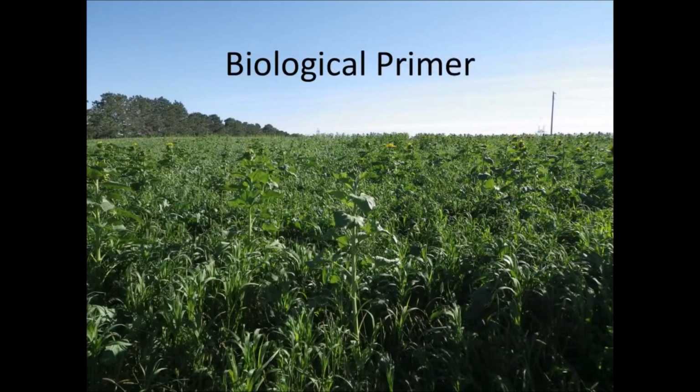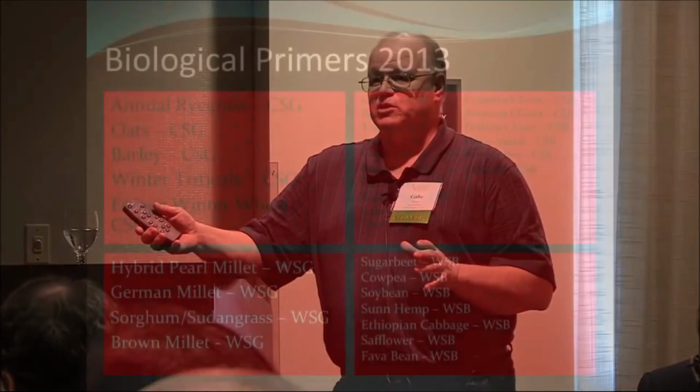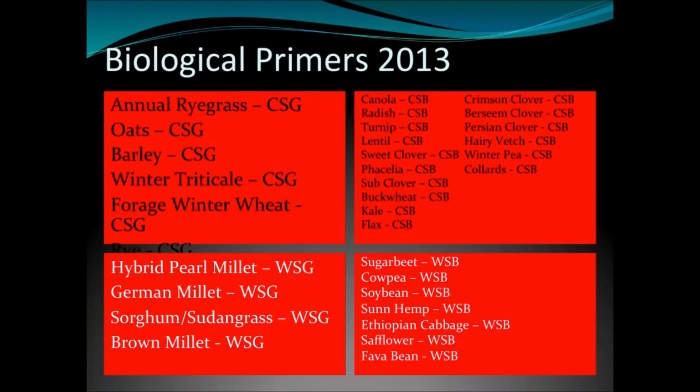Then we'll come in with what we call a biological primer. My definition of a biological primer is a very diverse cover crop mix whose sole purpose is to enhance the life and the function of the soil. So we'll go in then and plant a very diverse mix. This is just some of the cover crop species we planted in 2013. We actually planted over 70 different species.